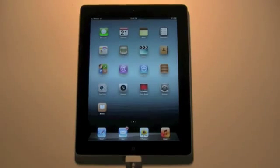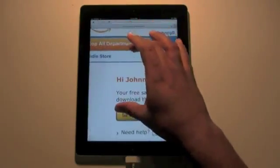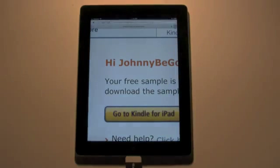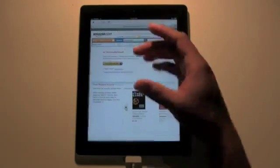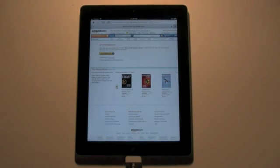First thing is because of the new Retina display, text is a lot clearer on the new iPad. Just to show you real quick, I'm going to go into the internet, and text is a lot clearer. On the older iPad, when you zoomed in really close, detail wasn't that good, but now, because of the new Retina display, the text is clear. I played with it a couple days, and I have the iPad 2, and in comparison, wording is clear, so give that a pro.